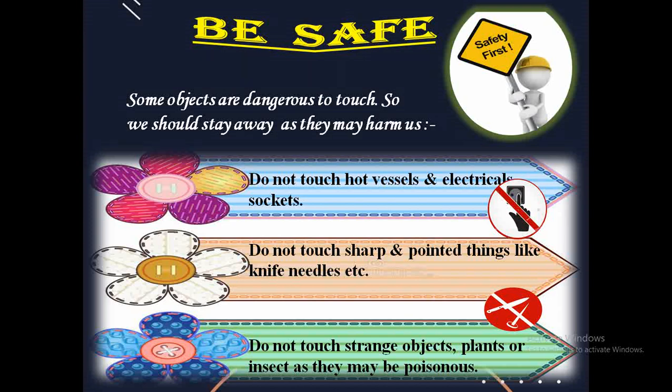The first one is, do not touch hot vessels and electrical sockets. Socket means the plug point. You should not put pins, you should not put pencils. You should be away from the electrical socket, as those things may harm you. Next point is, do not touch pointed or sharp objects like needles, knives, etc. You should be away from these sharp objects.